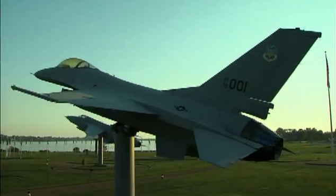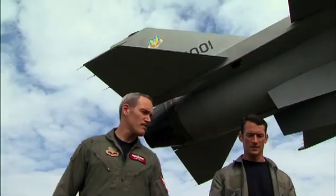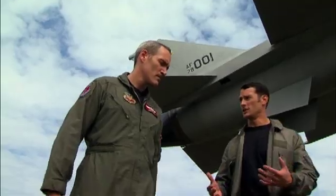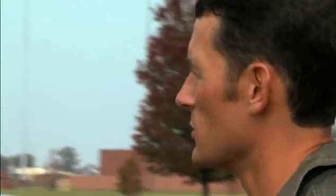Lieutenant Colonel Bob "Ghost" Gray flew the F-16 here in Virginia. Well, Ghost, I appreciate you taking a couple minutes to talk to us about the F-16 today. Tell me a little bit about what you know about the history of this jet, as far as why did the Air Force need the plane in the first place?